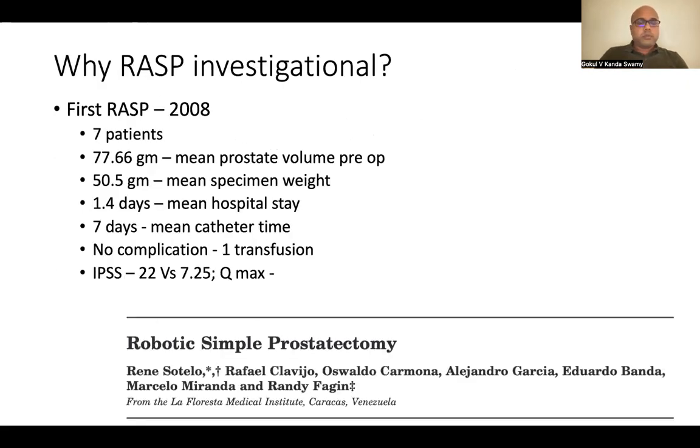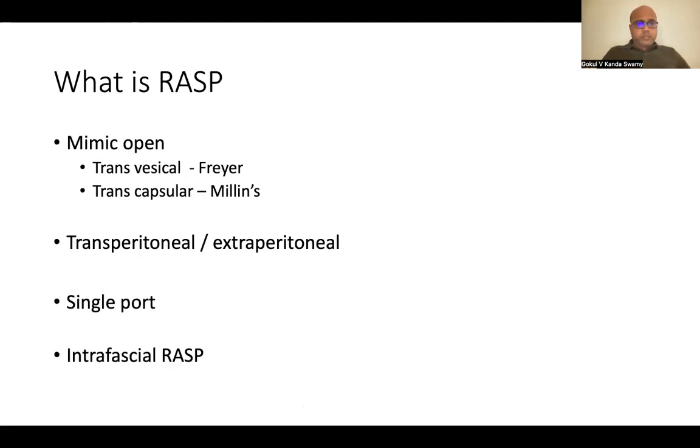Why should it be the case? Because it is one of the youngest procedures described for such an indication, and it was only 14 years ago that the first paper came out. But if you look at all the parameters described in the paper, it is clearly an exceptional result for a procedure that has been reported for the first time. But the number of papers on robotic simple prostatectomy is fairly low given the volume of cases across the world, and that's probably one of the reasons why it's considered investigational.